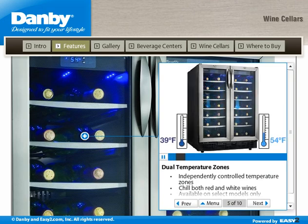Independently controlled temperature zones allow you to chill both red and white wines in the same cellar for all your entertaining needs. These separate zones also allow for distinct temperatures between wine and beverage compartments, because not every drink should be served the same way. Available on select models only.